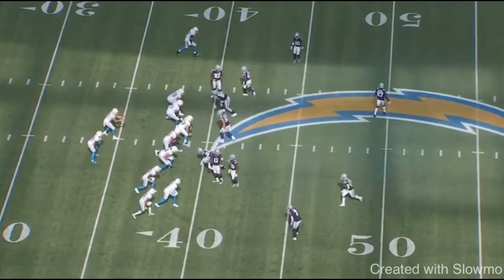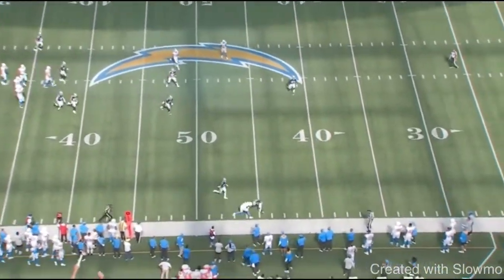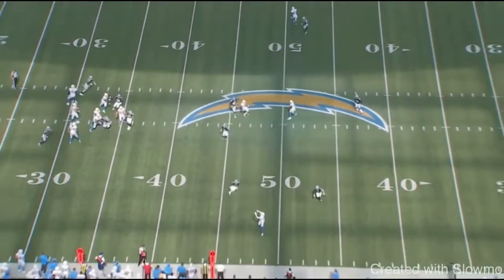Right here at the bottom of the screen, we're getting some bunch action, and it really mixes up the defense with the 2 routes we got going inside, and then from the point man, we're hitting that 5-yard out for easy buckets.